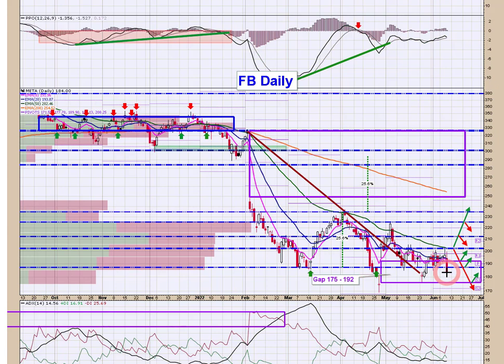you can get some resolution on the 60-minute chart, but in general, what I would say is, as long as it's below this 187.50, the door is open to come down and retag the bottom of this gap at 175. And then, of course, there would be a big decision. Do we go down, find support here, and bounce up, or do we break the prior lows and head lower? And you know how that goes.